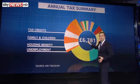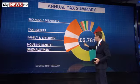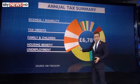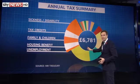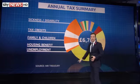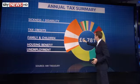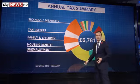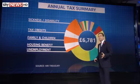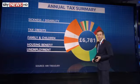Just look at this. The smallest expenditure, in fact, is spent on unemployment benefit, just about less than 1% of where your total taxes go. Housing benefit accounts for the same amount as benefits for families and for children. You've got the second largest amount going on tax credits up there. And the biggest of all is sickness and disability benefits. That's around 7% of the entire tax bill.